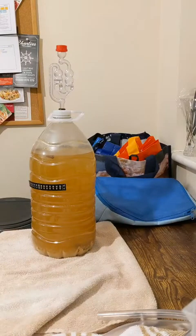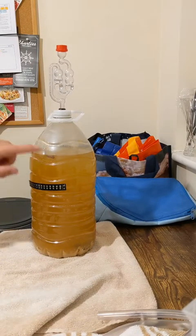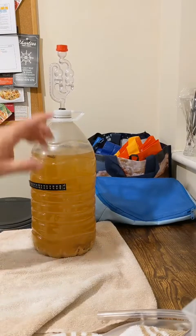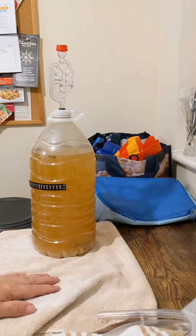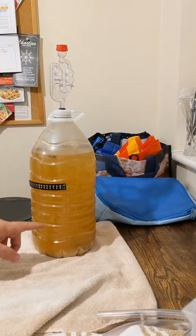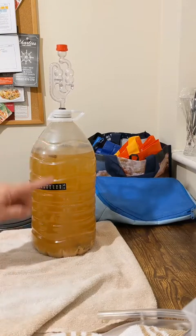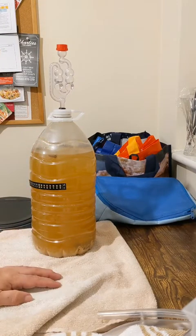Spiced apple wine, day 29. Time for racking. It's still very hazy, so we're going to rack it. We're going to get the spices out effectively, put over here, and we're going to take a hydrometer reading, and we're going to add a bit of pectolase, which may help with the fining, improve some of the clarity. So a few things for us to do today. Let's crack on.